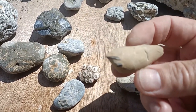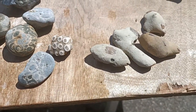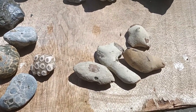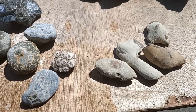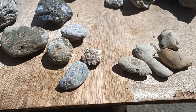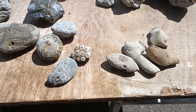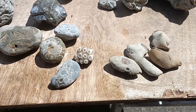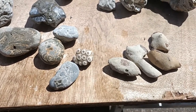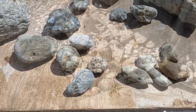Focus there. So I was hoping to find a bigger crab. I got given some pieces from Motunau from my mate Chase and his partner Heidi from down Motunau. Okay, we'll go have a look in the garden.